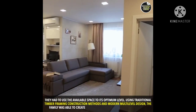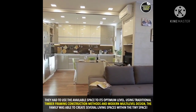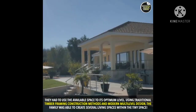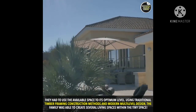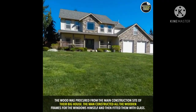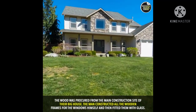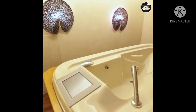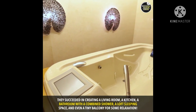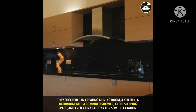They had to use the available space to its optimum level. Using traditional timber framing construction methods and modern multi-level design, the family was able to create several living spaces within the tiny space. The wood was procured from the main construction site of their big house. The man constructed all the wooden frames for the windows himself and then fitted them with glass. They succeeded in creating a living room, a kitchen, a bathroom with a combined shower, a loft sleeping space, and even a tiny balcony for some relaxation.